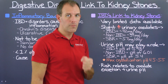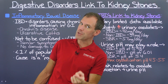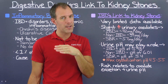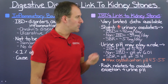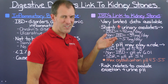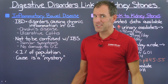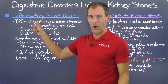Most of this is driven by diet. There are some alkalizing agents that you can use, but you have to use them cautiously, because if you go too far up into that alkaline spectrum, over 7, 7.5 on the pH scale, you start to open yourself up for calcium phosphate stones. So now that we've summarized that IBD probably doesn't have much of a link, if you change your diet and eliminate oxalates, this problem pretty much goes away. And honestly, if you clean up your diet, your IBD problem will go away as well.